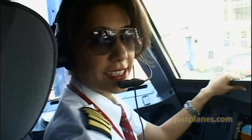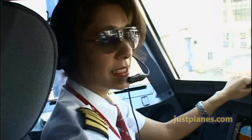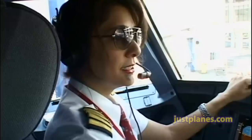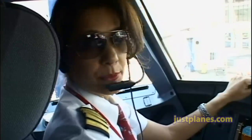I'm Tisha Javeri, and I'm the captain for this sector for you. Along with me is Vimal Roy, who's a senior captain with the company.